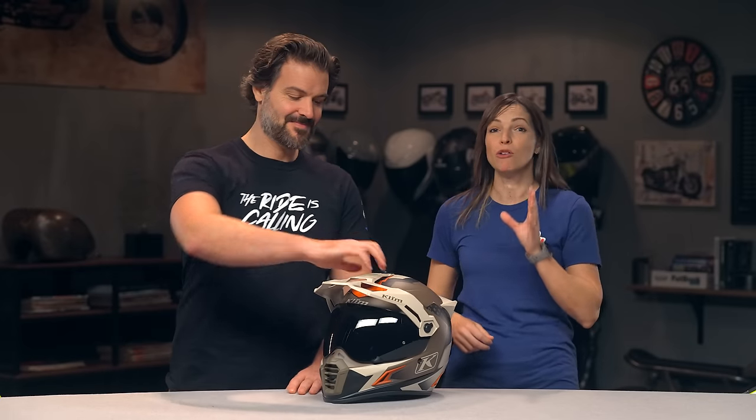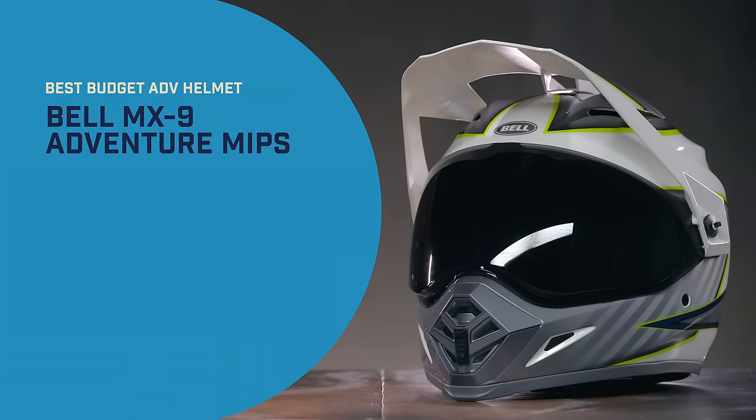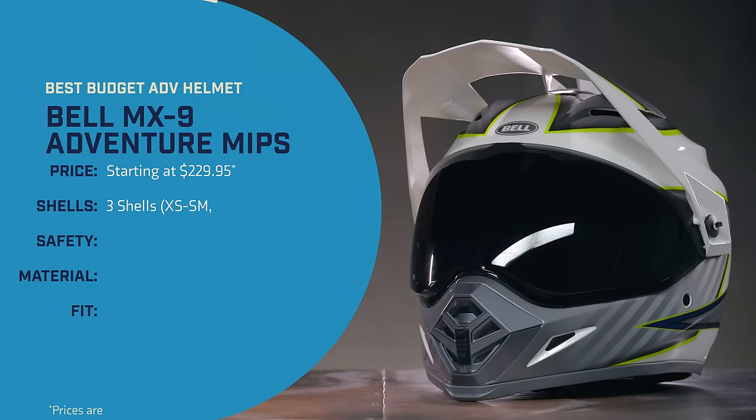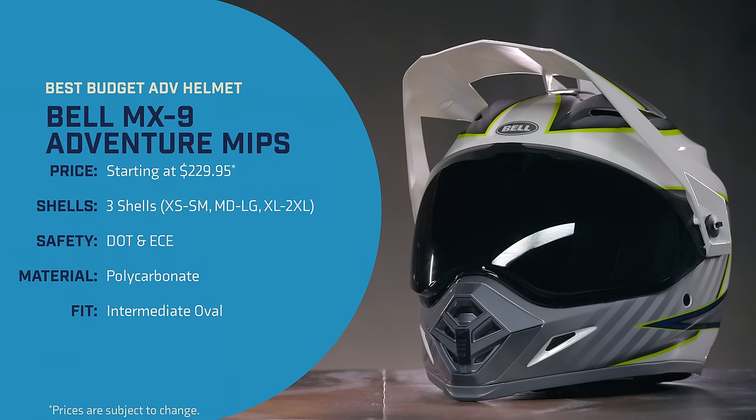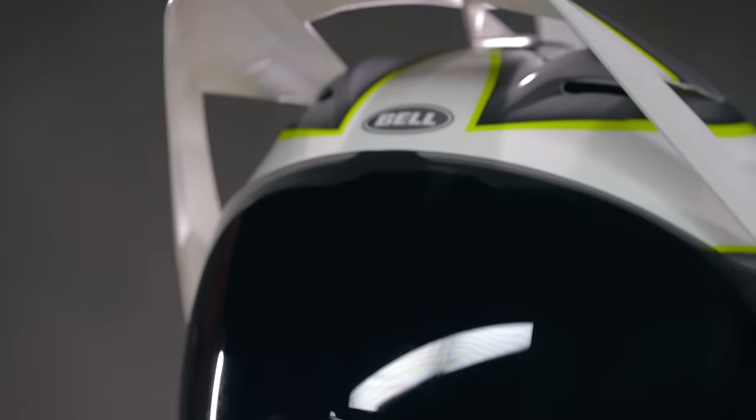However, if you want a more affordable pick without sacrificing safety, we recommend the Bell MX-9 Adventure MIPS. So, remember all those kind words we had for the MX-9 earlier in the video? Well, prepare yourself, because the same is going to go for the MX-9 Adventure MIPS. Three shell sizes, MIPS rotational protection, great ventilation, the list goes on. Jen actually did extensive testing with this particular helmet for one of our ride tested video series.